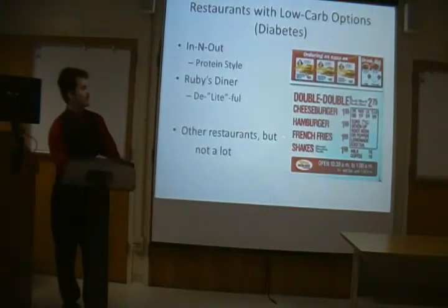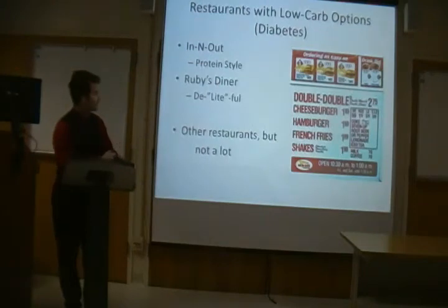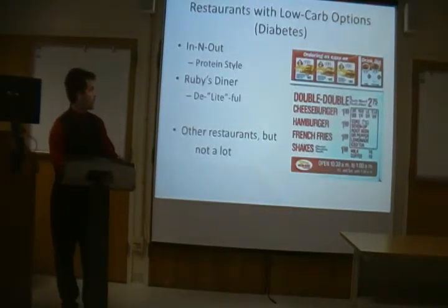However, this is what a menu would look like above the counter, and nowhere does it say protein style. So again, if I never told you, you probably wouldn't know, but I'm sure most of you already know that there's a protein style. If you ask the person taking your order for protein style, they'll know exactly what you're talking about. However, it's not on the menu.